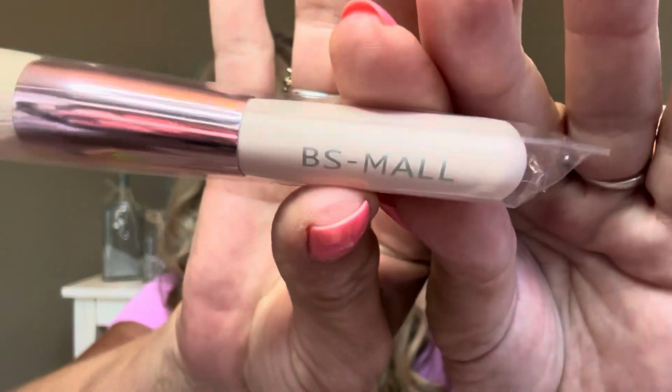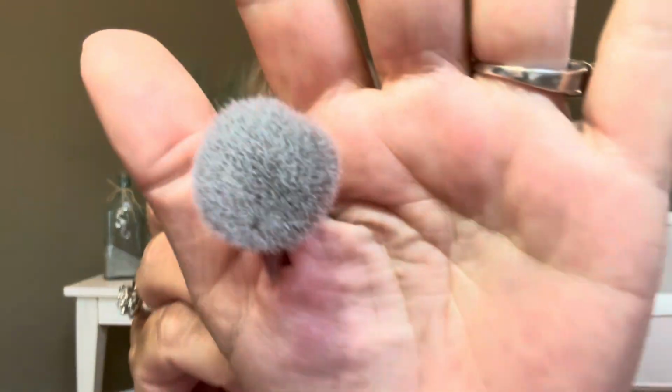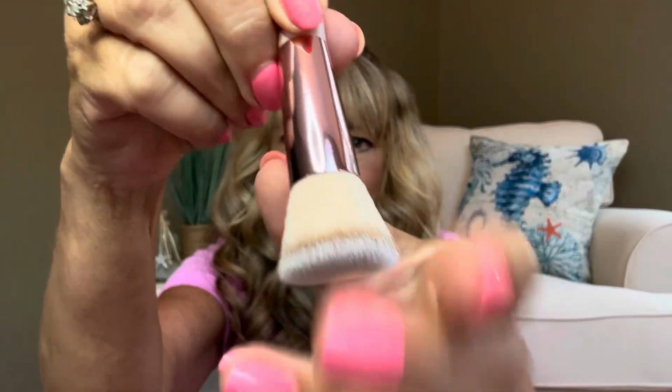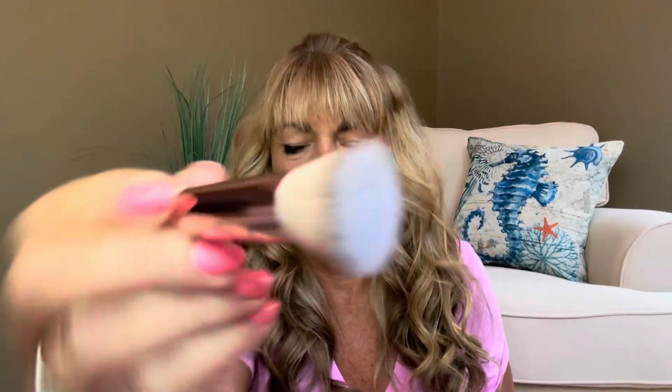I'm not sure which ones are gonna be which, but I'm just gonna take a little gander at them. So you can see they're actually from BS Mall right there, and they are a seller on Amazon. So let's see here. So this looks like a flat brush right there. So you can see it's kind of puffy. Now, ooh, this might be good for foundation, and this feels really good. It has some nice synthetic bristles in there. Let's see, is there any fallout happening? No, I'm not seeing anything. Are you seeing anything floating in the air? Because I'm not. But this does have a little bit of density to it, where it might be good for putting on foundation. So there is one brush.